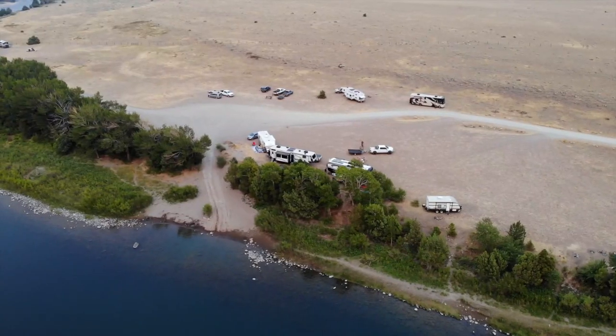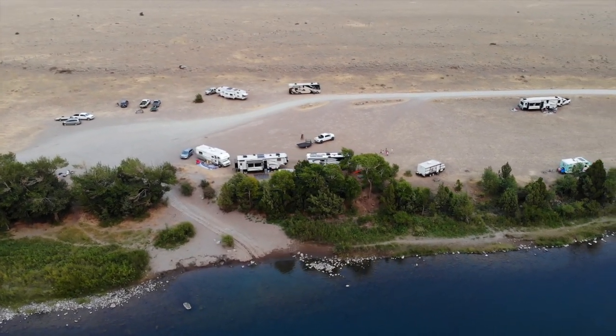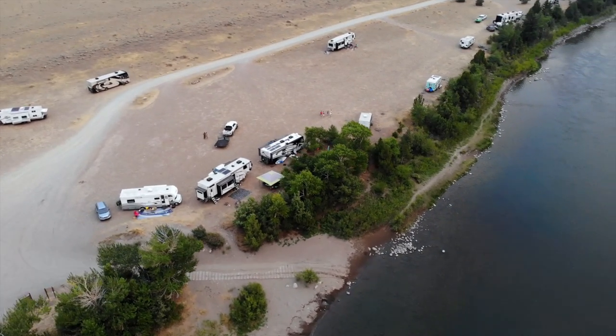We left Red Lodge and now we are in a boondocking spot just north of Gardner, Montana called Carbellas. Right on the Yellowstone River. So we're parked right here. The Yellowstone River is right over here, with a little beach down there. Kids are down there playing.